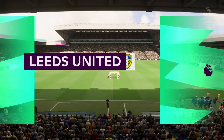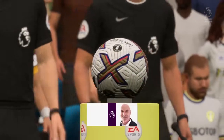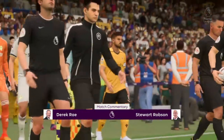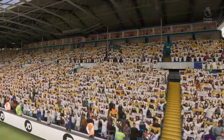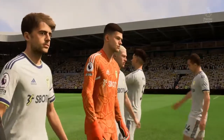Hello from a football stadium rich in history. They've been playing competitively here since 1898. My name is Derek Ray, and sitting alongside me in the commentary box, providing expert analysis, is Stuart Robson. And very much looking forward to bringing you action from the Premier League. It's Leeds United versus Wolverhampton Wanderers.